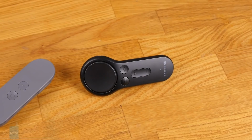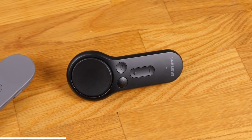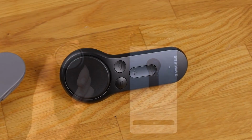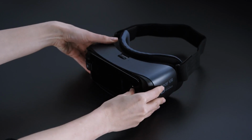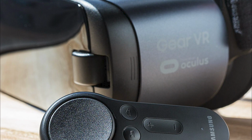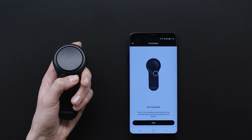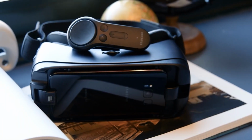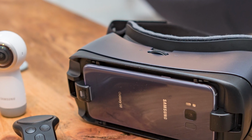At number 4, it's the Samsung Gear VR controller. The Samsung Gear VR controller is one of the more interesting controllers in the market in that it is explicitly geared towards mobile users. With the Gear VR headset, Samsung has made a concerted effort to offer an easy and low-cost entry point into VR for Samsung smartphone owners. The phone acts as a display, often the most expensive component of a VR headset. Designed alongside Oculus, it has plenty of VR pedigree to boot.